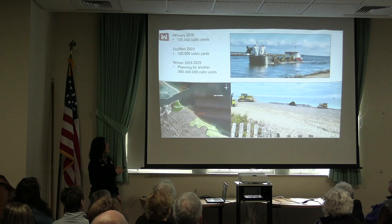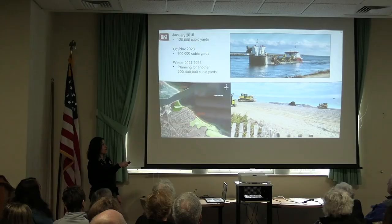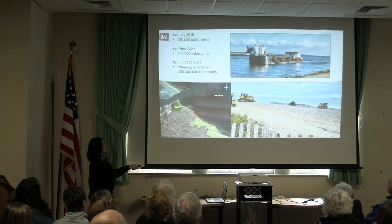And then when that vessel is full, the last two times we did it, which was in the winter of 2016 and again this past winter, it heads out the east end of the canal into Cape Cod Bay, parks about a half mile offshore, connects to a pipe, and then puts the sand back onto Town Neck Beach. So we're removing sand from where we don't want it and putting it where it's needed.